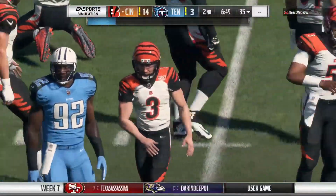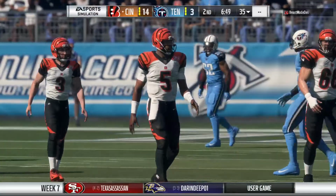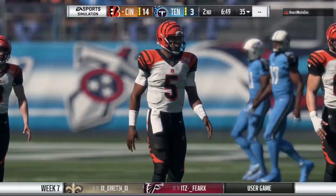And that's going to be a tough one for the defense to deal with. They've got to go to the bench now and figure out how are we going to slow down this running game, because on that particular play, they had no answer.